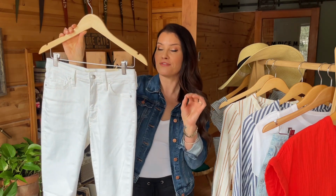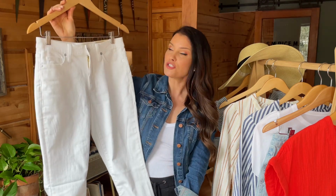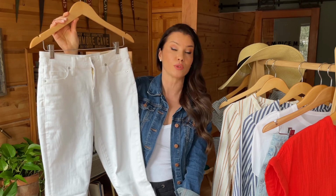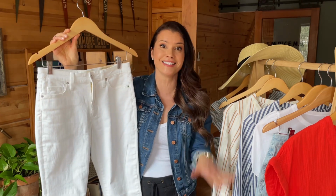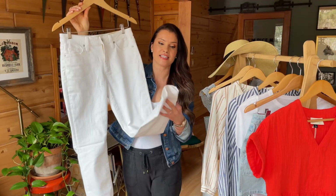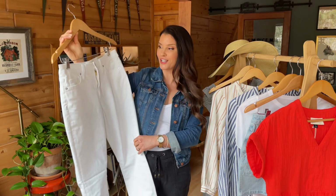They are not see-through. They are slightly fitted through the hip and the thigh, but they have a slim leg. And then they're also designed with smoothing technology, which I think is fascinating. And I'm telling you, it does a great job of hiding anything you want to disguise, which white denim just has a propensity to totally highlight. It does have a proper cuff, and I love the higher rise as well.